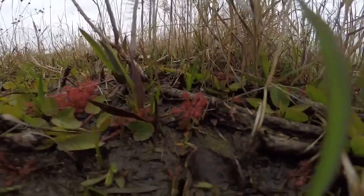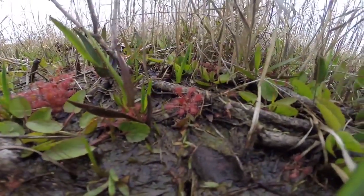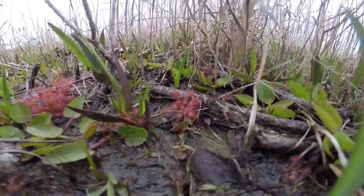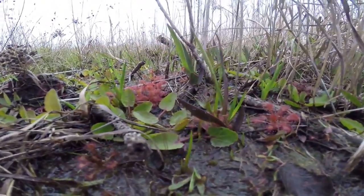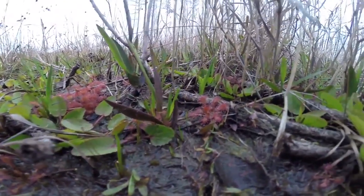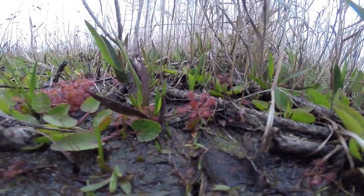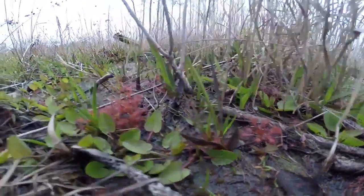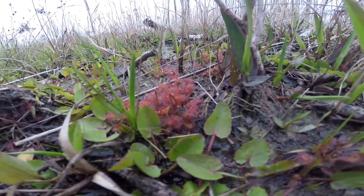So take a look at this guy here, and here's some over here. They're very small, flat, paddle-like leaves that have these little hair-like projections that stick up. And what's neat about them is that on the tip of each one of these is a small drop of dew that's actually very, very sticky. Insects get stuck in this, just as you see this dragonfly right down here, and they can't get out.